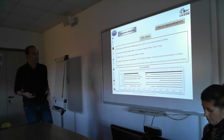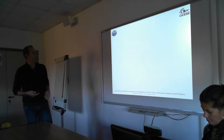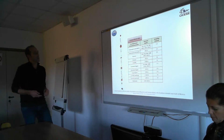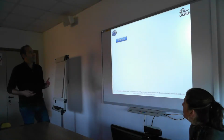This is the Gantt plot for the data availability, updated not to the last cruise, of course, because it's still under variation. And this is the summary table for the parameters we collect with the mooring.